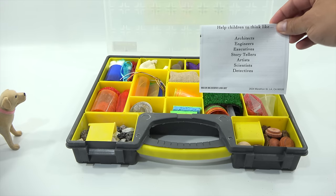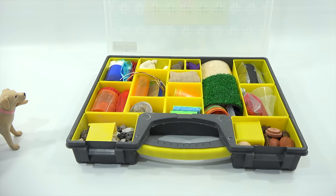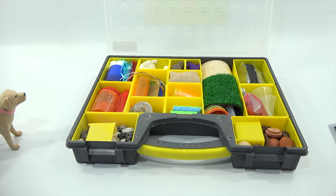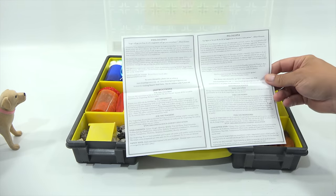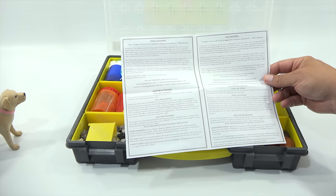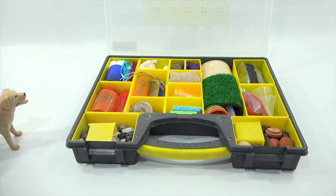It's to help children to think like architects, engineers, executives, storytellers, artists, scientists, detectives. I think I've been one of each of those at some point in my life. And small dogs. So this is everything included in the kit. Wow. There's the philosophy, the instructions in different languages, for the children, for the parents, for the teachers. There's a lot packed into that little sheet right there.